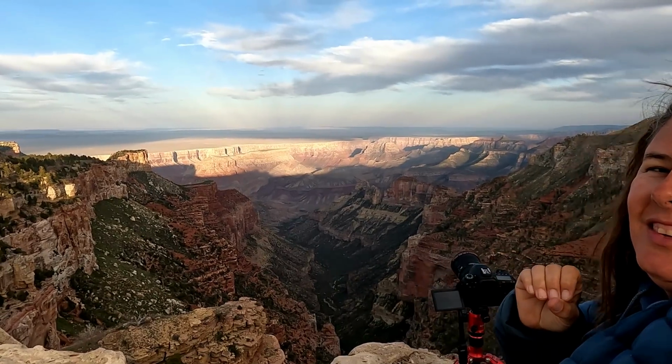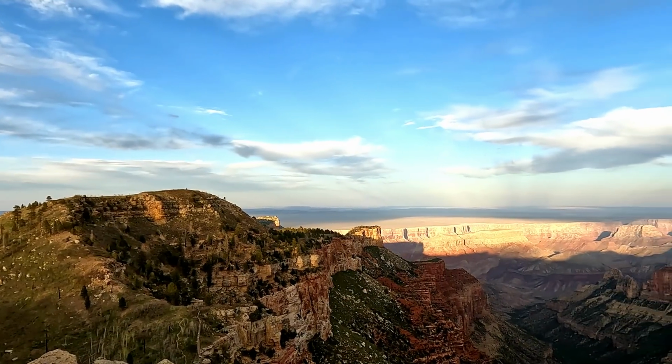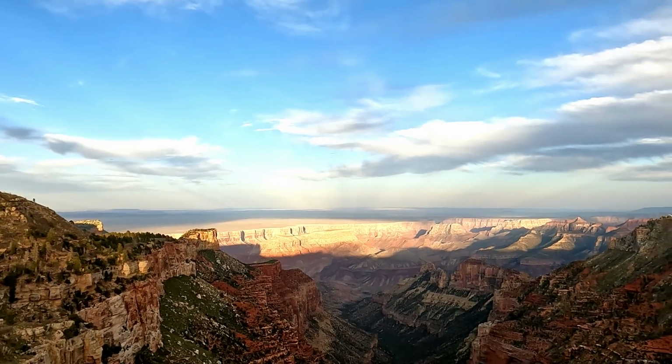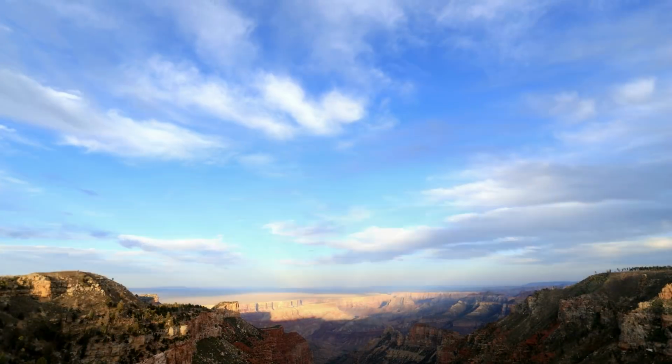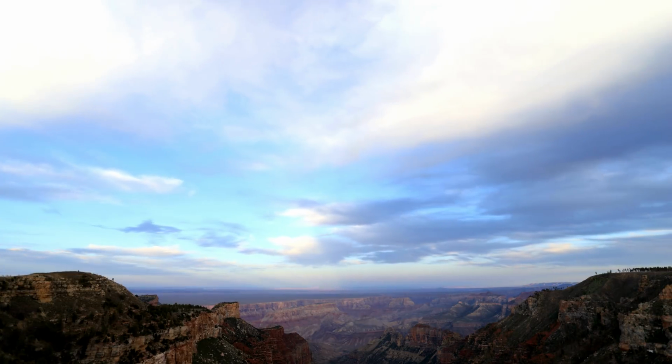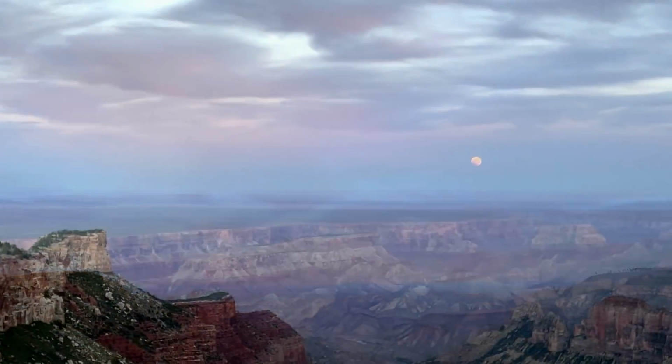This is pretty dang amazing. Look at the view. Even if my nighttime lapse doesn't turn out, this is worth it. The views are grand. The sunset is spectacular. I'm really hoping we'll get some color. This is a pretty special moment. So I think we're going to lose the moon. It's going behind the clouds.